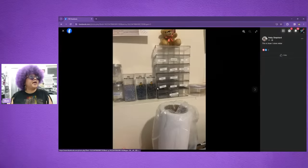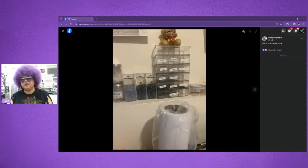Let's see. This is Patty Shepherd. Ooh, loving it. She's got her square containers with her stones in them, and she's got her jars as well, even with the label on it, and she's got her 250 boxes. Super cute. That's her bling collection. Looking adorbs with a teddy on top. Holler, Teddy. We're going to like on that too, Miss Patty. Thank you, ma'am, for sharing.